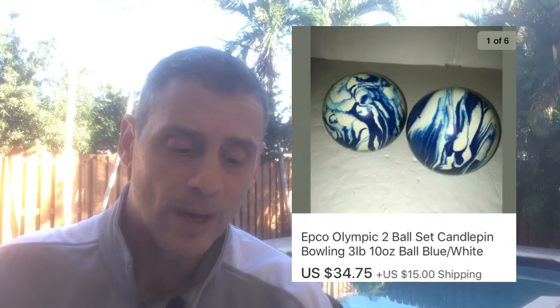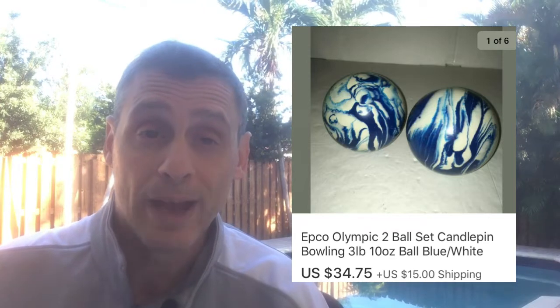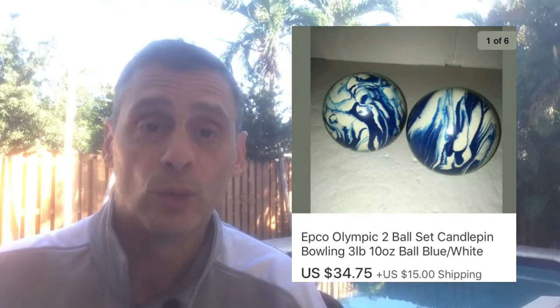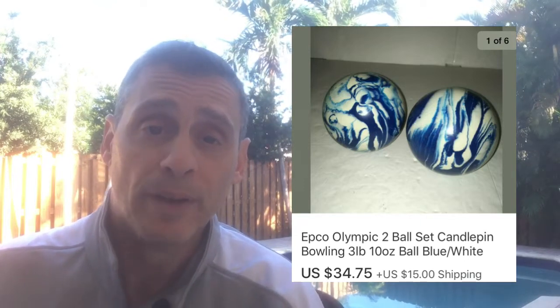All right, next up we have these. These are pretty unique. I never saw them before. They felt like bowling balls. They were really heavy. They were like over 3 pounds each. They're called candlepin bowling balls. I found them at the Goodwill bins. There were 2 of them. I paid $4. They charged me $2 each.